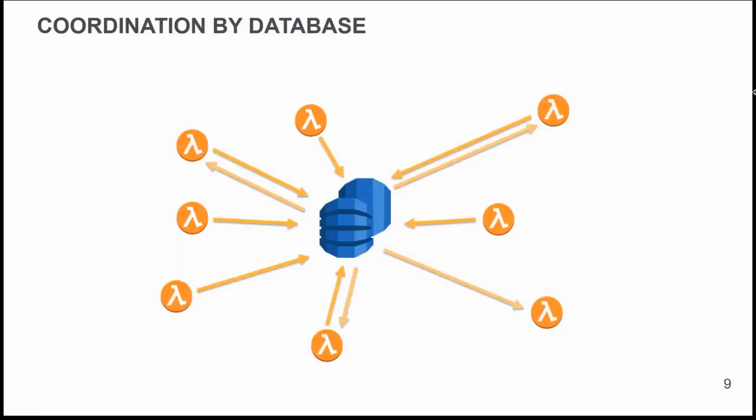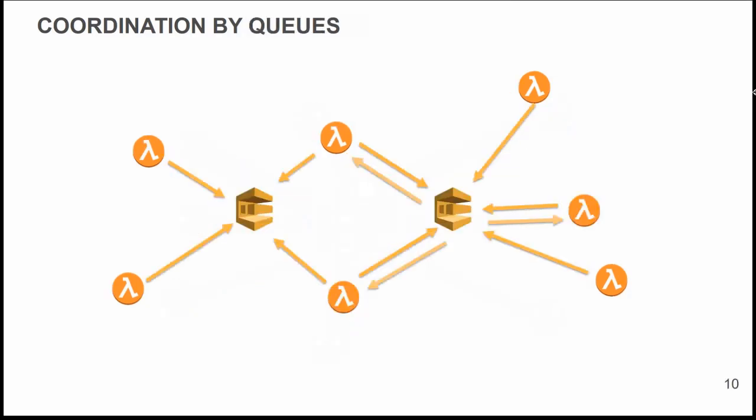So perhaps you coordinate by database. Every Lambda function is stateless, and they look for their input, and then they record their output in the database, and the next Lambda function comes along, looks it up, gets the information, puts it back. And this can work. But again, on a relational database, this may not scale to the level of your application, and it's a lot of overhead. Maybe using a queue is easier. It certainly solves the problem of scaling. And so with queues, you can get to much greater size. But again, you need to handle all the retry mechanisms and all the coordination between the functions yourself.